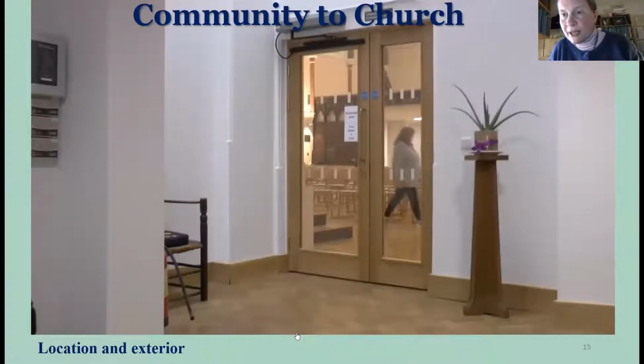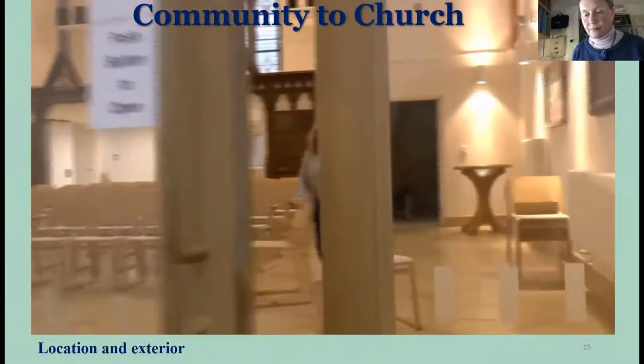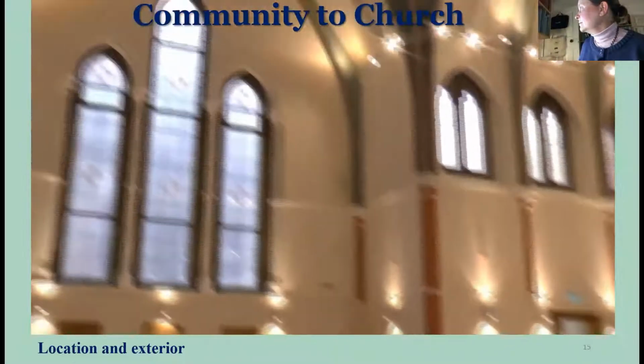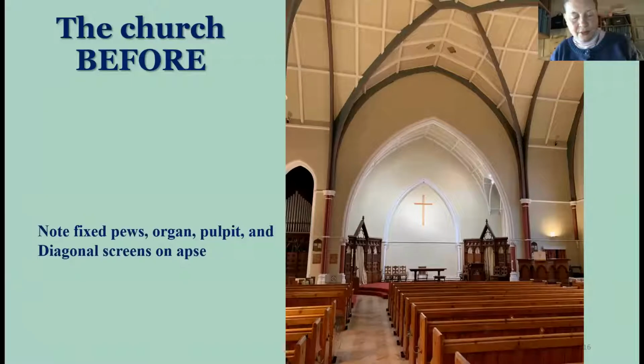Okay, so back at reception, let's make a left-hand turn instead through the doors into the church. So this is still, again, this vast space in the church that has been here since 1889, practically untouched. It was rarely used, except really on Sundays with the occasional midweek service or funeral. We now open it up daily to the community.